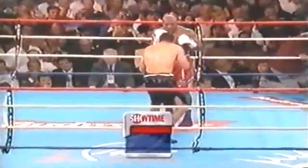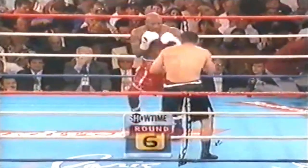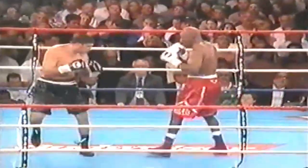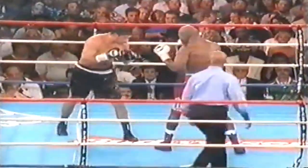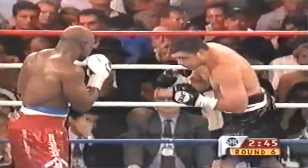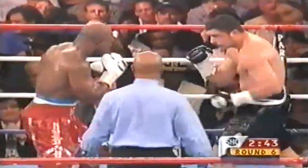It sometimes takes an extraordinary circumstance to bring out the best in Evander Holyfield. We described John Ruiz as a good guy earlier. Perhaps he doesn't want to antagonize the former champion too much. Just kidding. Round six underway.